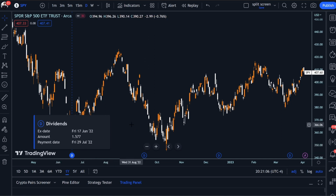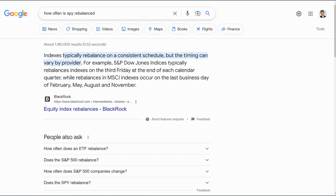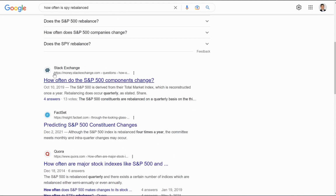Now, what's even cooler about ETFs like the SPY is, again, it is passive. So each quarter, the S&P 500 or these ETFs, the SPY, is rebalanced. You could actually just quickly Google search how often is the SPY rebalanced, and you can see typically rebalance is on a consistent schedule. Timing could vary depending on your provider, but it usually rebalances each quarter. So right here, and you could dig into any of these articles, will show you it occurs quarterly.